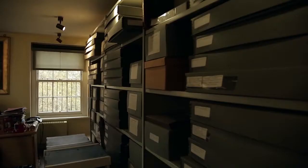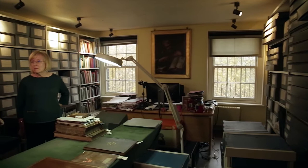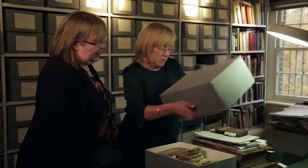Because, Sue, we couldn't really have done opening up the Soane without you as Soane archivist for almost 30 years and without this incredible legacy of papers in this room left by Sir John Soane. Together with Sue Palmer, the Soane's archivist, Helen has used the archive to ensure that the museum we see today is exactly as it was when Sir John Soane died.